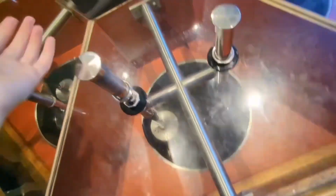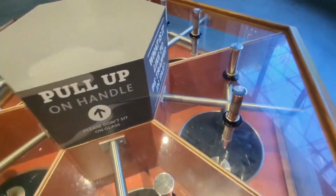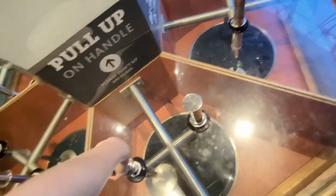Ugh. I'm too weak and strong. It says, do not sit on glass. That is the rule, okay? Yes. Okay, let's head on to the skeletons.